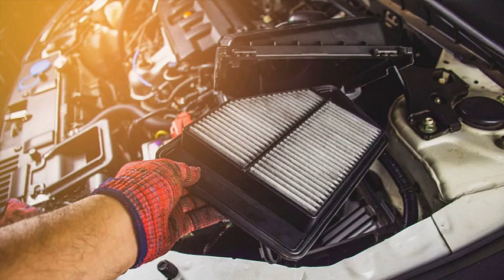In some cases, acceleration problems can be caused by problems with other engine management systems and components. These can include the fuel injectors, the mass airflow sensor, or the oxygen sensor. If you suspect a problem with one of these components, it's best to take your car to a mechanic for diagnosis and repair. Diagnosing engine hesitation can be a challenge, as there are many potential causes. However, there are a few things you can do to help narrow down the problem.